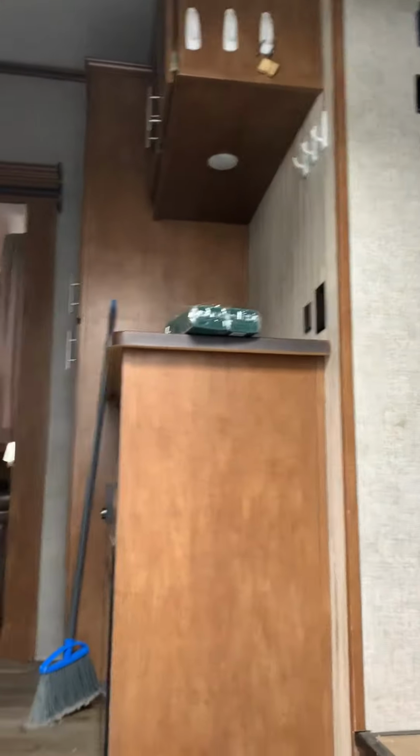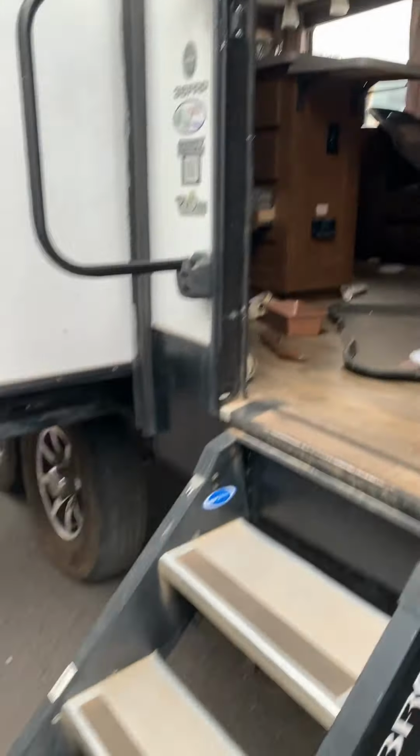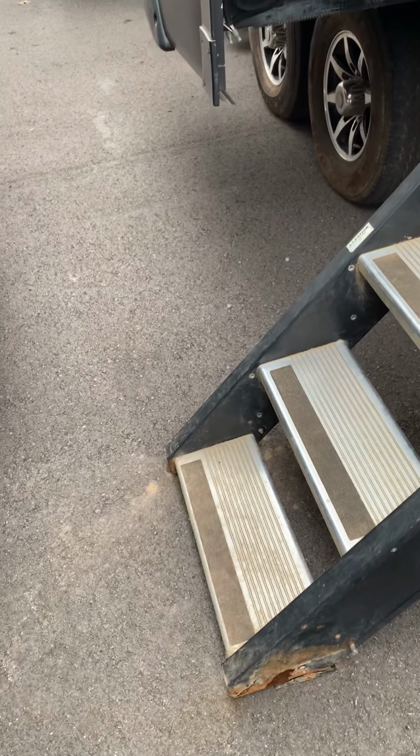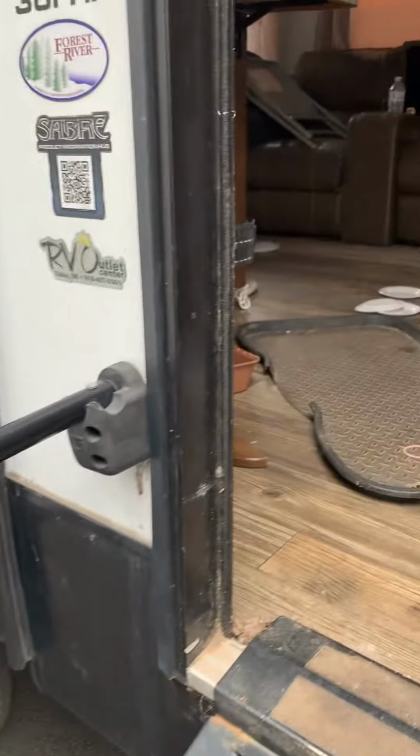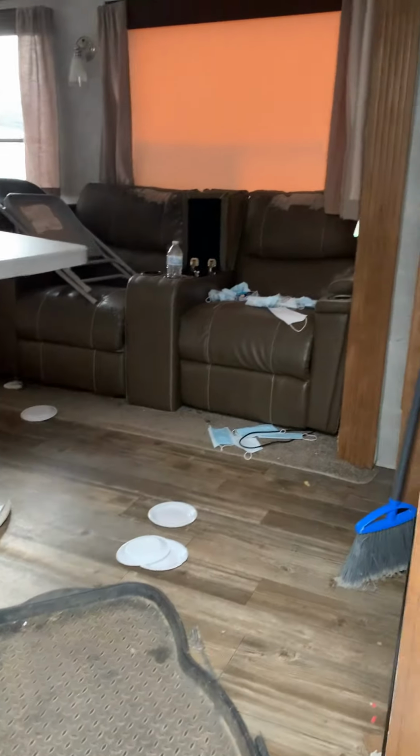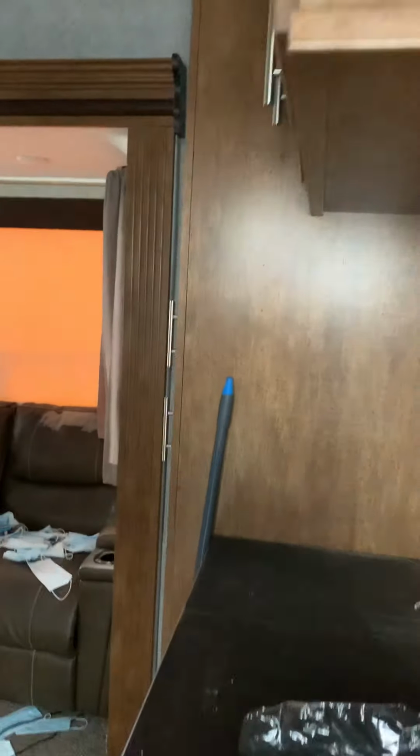Let's go ahead and walk inside. First off, I always look at the steps. See that rust and stuff down there? That means those steps have been out in the water a lot. Mud, water, gravel. And let's walk inside. This looks like something that everybody would be interested in buying.